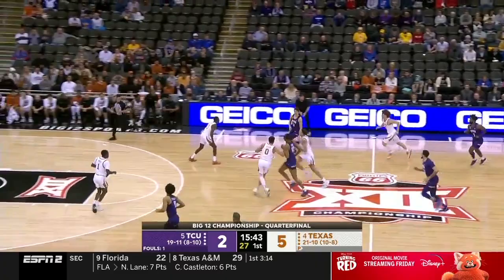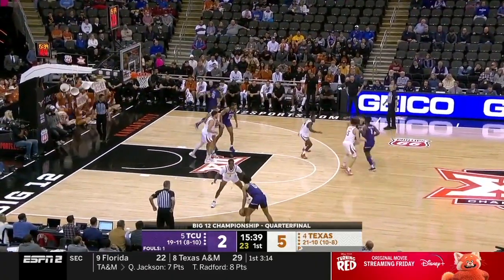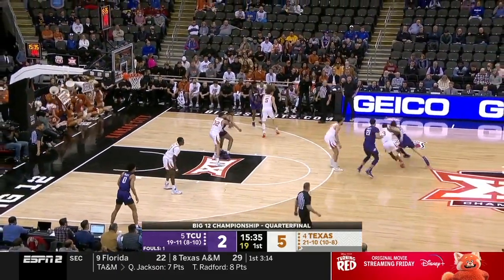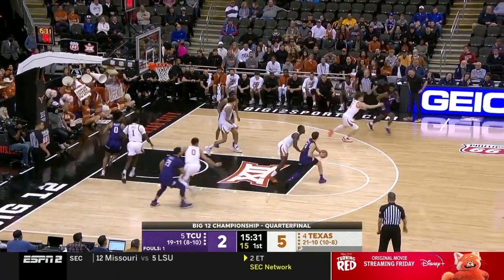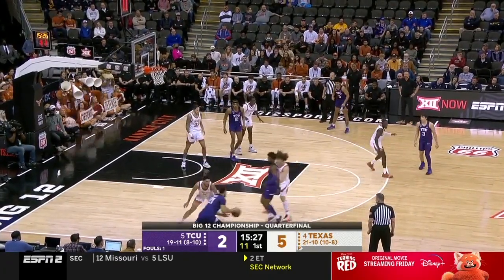Askew's checked in the game, the backup point guard for Chris Beard and the Longhorns. An early 5-2 Texas lead. Almost 5 minutes gone by, a typically slow start on offense for both of these teams. Defense rules the day in the Big 12.